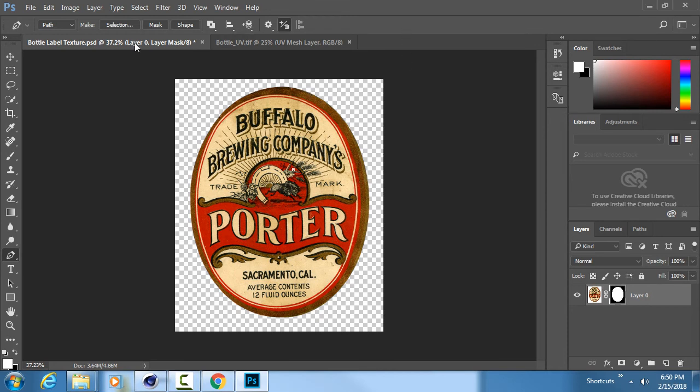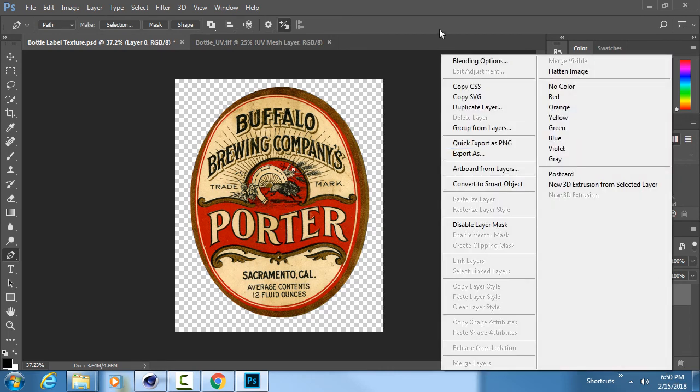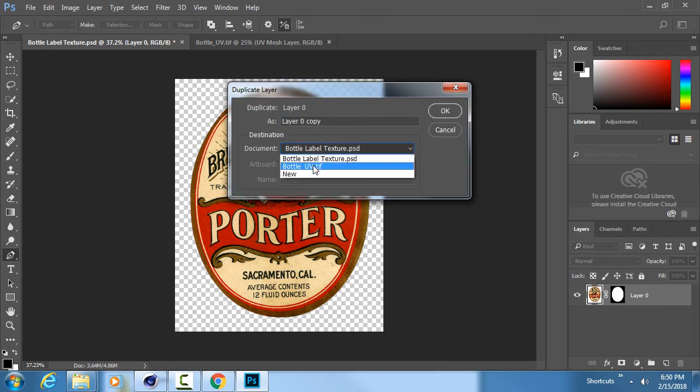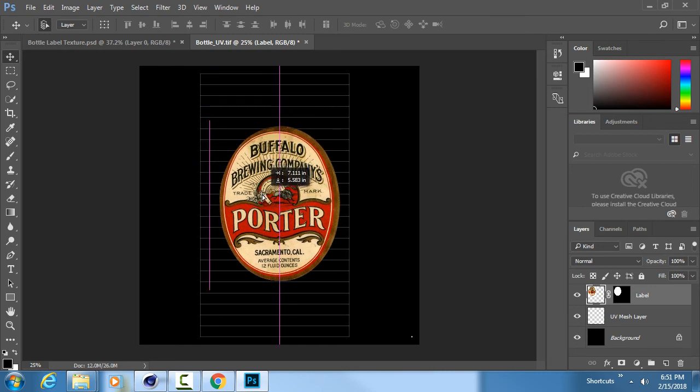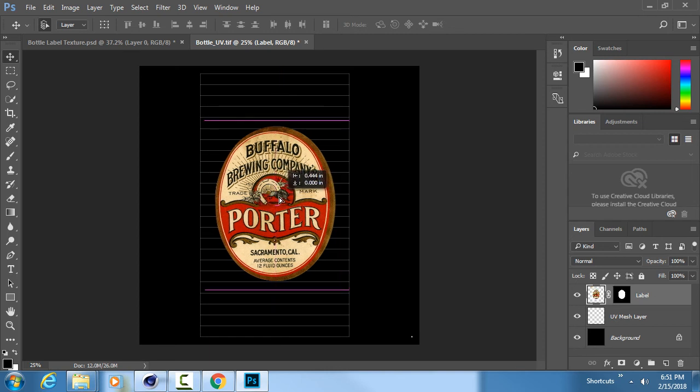So I'm going to jump back over to this previous file that I've made. If you are working in a different process, you can bring whatever layer you have in, but I'm going to duplicate this layer, and I'm going to use this menu here to send this current layer over to the bottle UV document, which is this tab over here. So cool. I have my label, and I can use my move tool to move this, and I'm just going to try to center it up. That looks close enough. Cool.